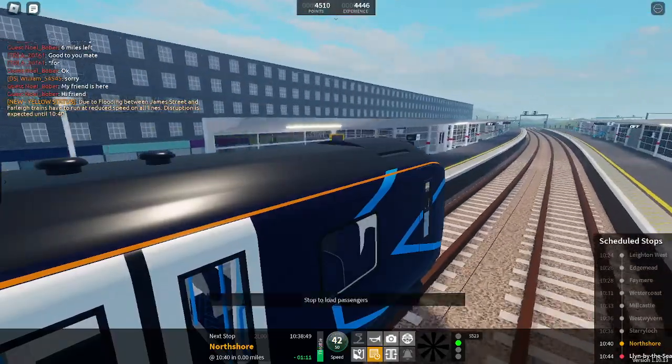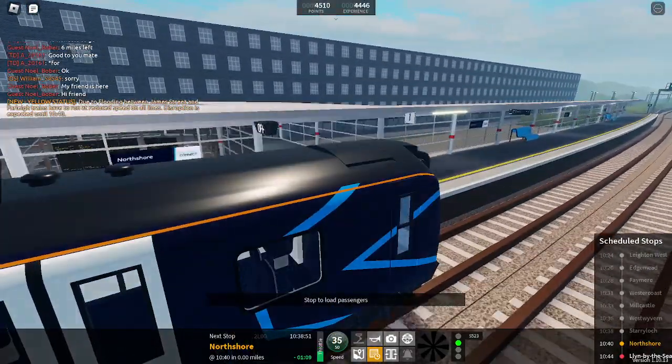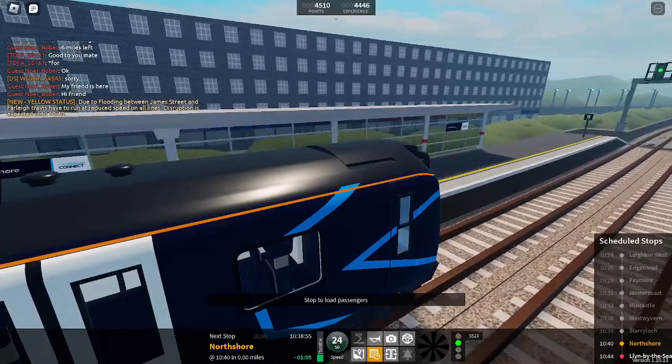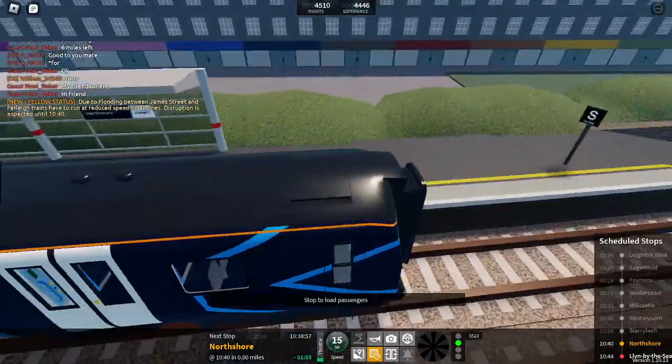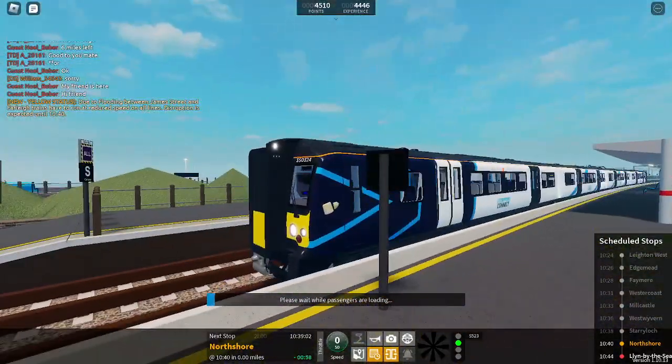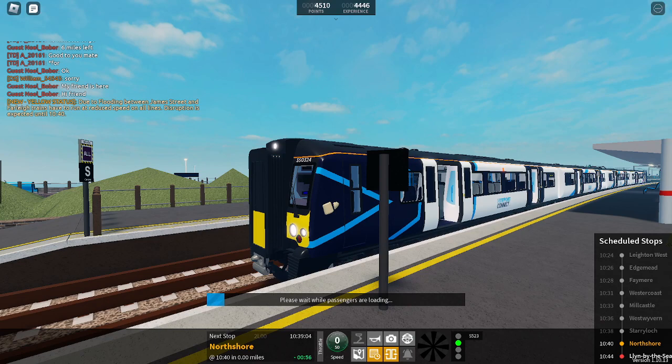Stepford Connect service to Llyn-by-the-Sea. Calling at Llyn-by-the-Sea only. This train is formed of 4 coaches. This is North Shore. The next station is Llyn-by-the-Sea.